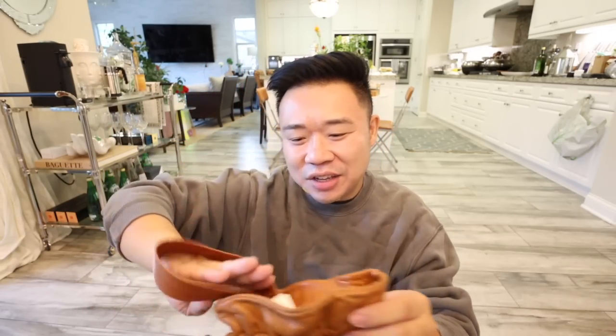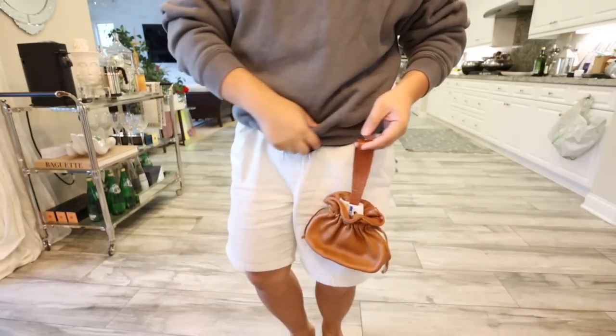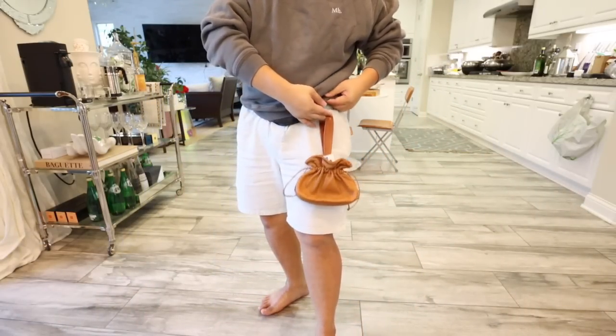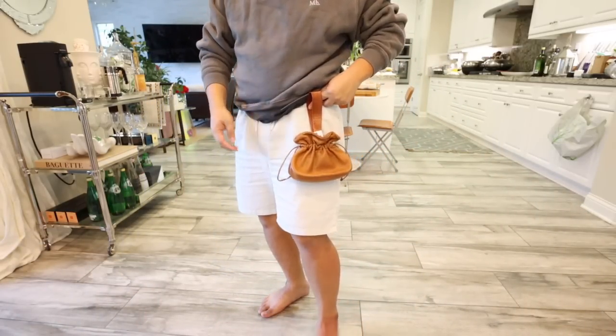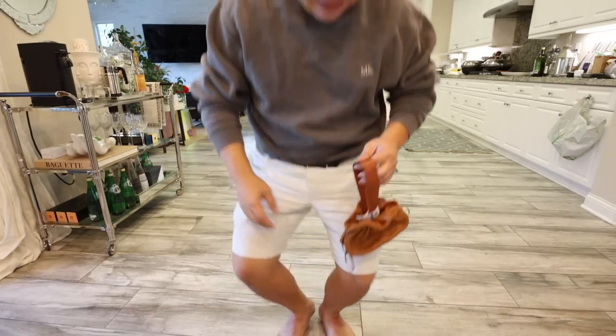I had to get it. It's like a cute little drawstring. The leather is so super soft, amazingly soft. And it kind of reminds me of wizards and all that stuff, you know? What's cool about this, too, is you can wear this as a belt bag. You can put your belt loop through it. That's kind of cool.